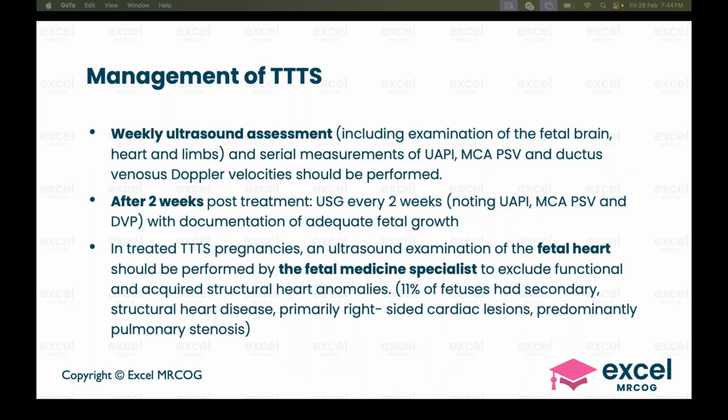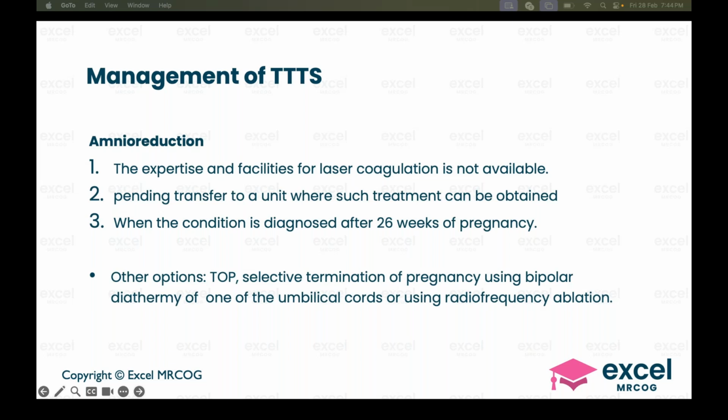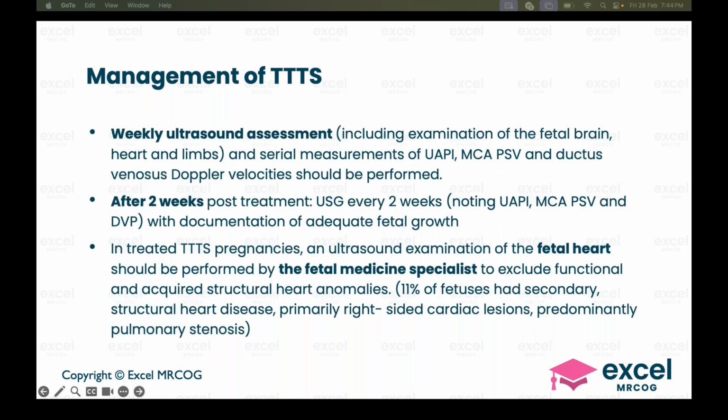Now after the management of TTTS, you will offer them weekly ultrasound. Again the same things are checked, and along with that you will now check ductus venosus Doppler velocities. So this is what is mentioned here. Then after the first 2 weeks, if she is doing fine, you can decrease the frequency of monitoring to every 2 weeks.